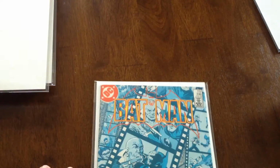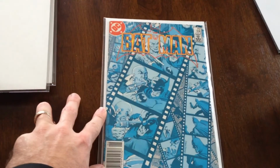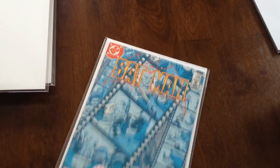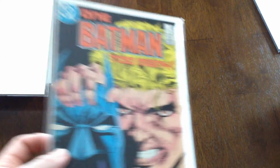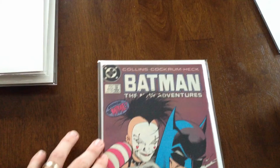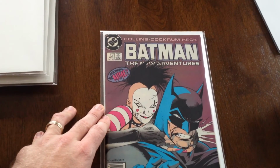This one, issue number 396. To be honest, this is a run filler. Same thing with this one, issue number 403, and pretty much the next one too. The Batman New Adventures, other than honestly with JT, to be honest, it's kind of me on the Mime.